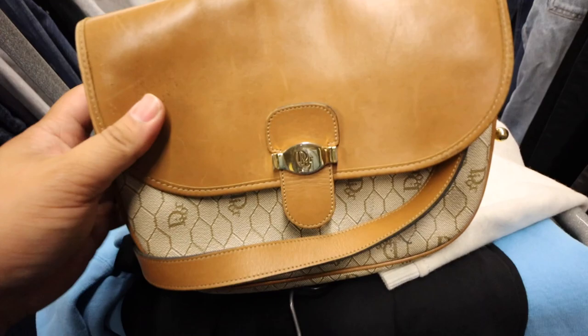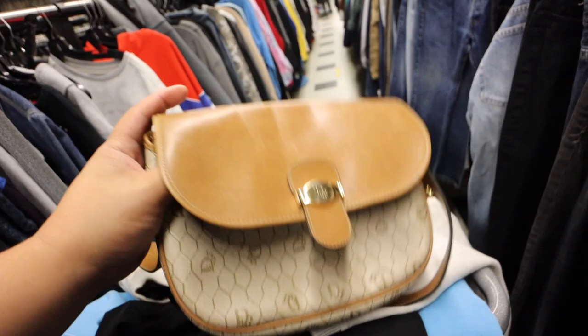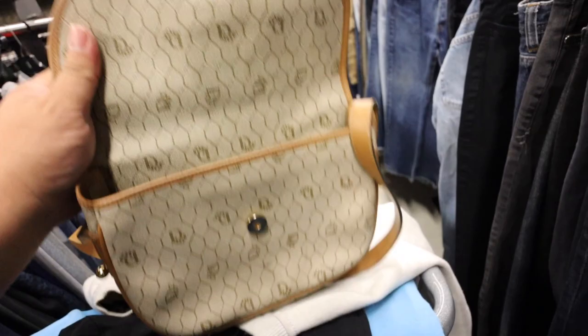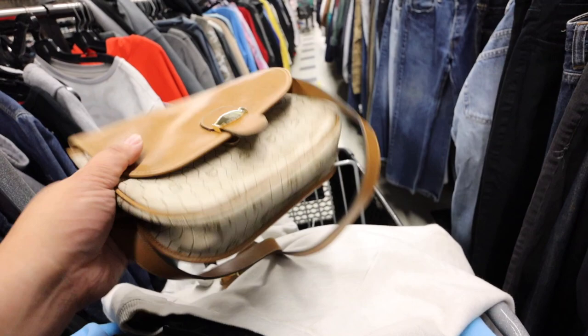Also, in my travels around the store, I found this authentic vintage Dior bag. I'm kind of dead over it. It's so cute. It has a cute honeycomb design. The top flap is leather. The body is coated canvas. And then inside, this is actually a removable pouch, which is so cute. It snaps off. So I'm so happy with this bag. There's even a back pocket.